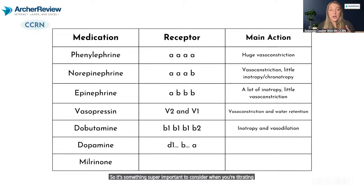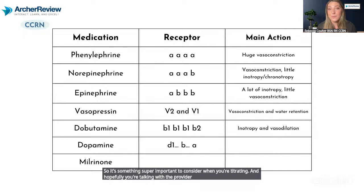So it's something super important to consider when you're titrating. And hopefully you're talking with the provider, or the provider's talking with you about what is the goal of this dopamine? Do we want it for renal perfusion? Do we want it for increased beta? That is going to determine what dose you put this patient at. It's not, oh, you're on a low dose and then you just titrate up as needed and titrate down as you can. It's a little bit more nuanced with dopamine.